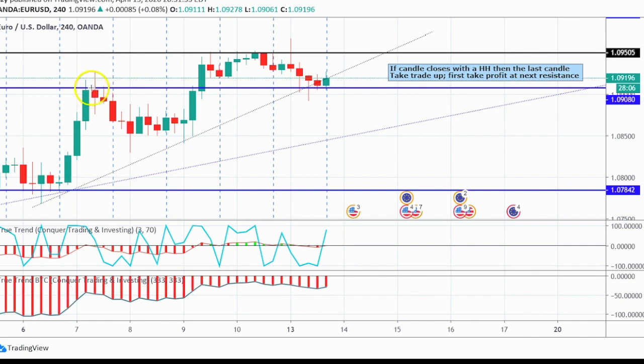Fine, right? You have this resistance here, which is broken. Come into the first available resistance. Again, tested. Came back down and this support held. This is your entry long. This is your entry long. This is your first. I'm not going to talk about trade management with you just yet. I'm going to get into that next.